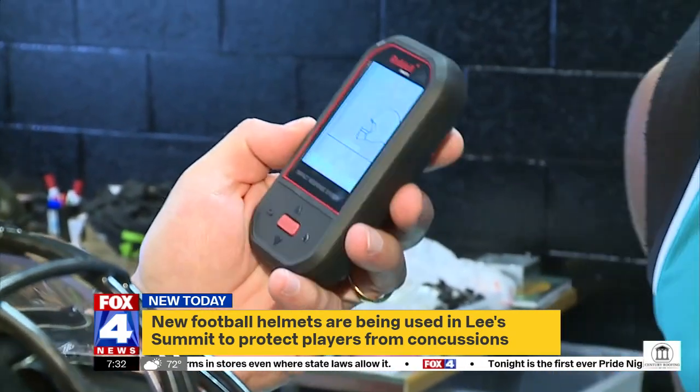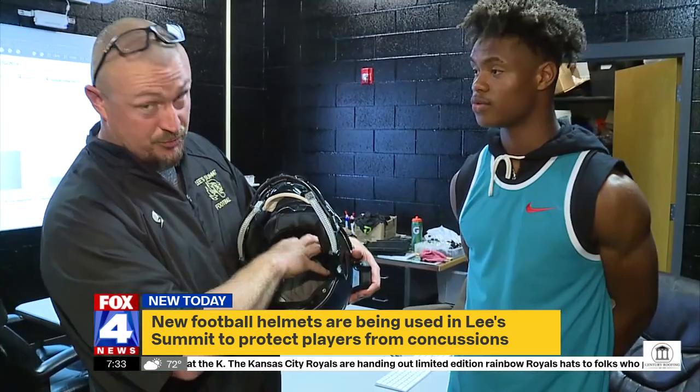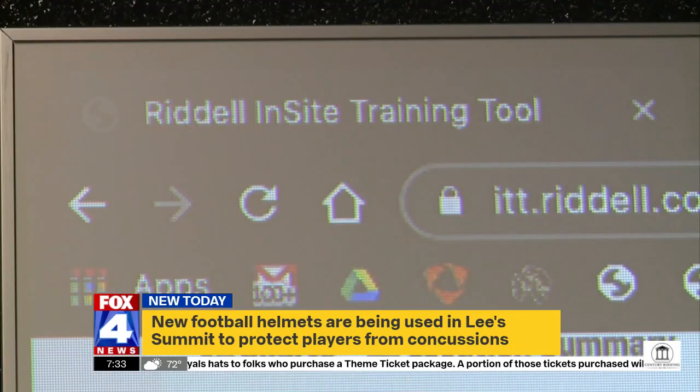It also comes up red on a computer program that the coaches look at daily. That way, they can see exactly who is getting hit hard and when. It also shows where on the helmet the players are getting hit, so they can adjust their coaching to make sure the kids are tackling the proper way and not leading with their helmet.